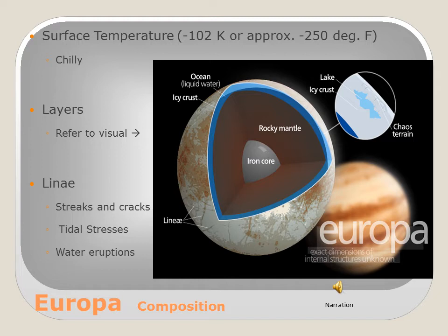Europa serves as an example of a place other than Earth where water is in existence. It is interesting to find water elsewhere because it is where water is in existence where life began here on Earth, or the idea of panspermia.